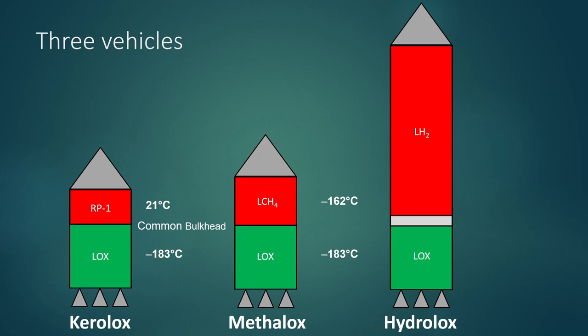Now, the important part of both of these is that these propellants are actually close enough in temperature that we can get away with what's called a common bulkhead. And what that means is, in this sort of configuration, the top of the LOX tank is the bottom of the fuel tank above it. So we don't have to build two separate tanks. We just build a bottom tank, and then we use part of the bottom tank as part of the top tank.